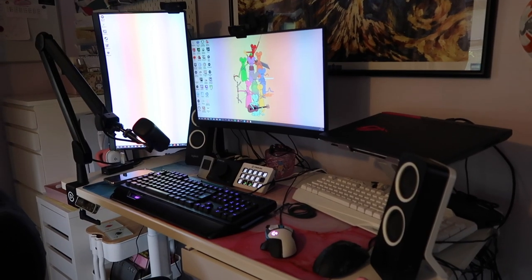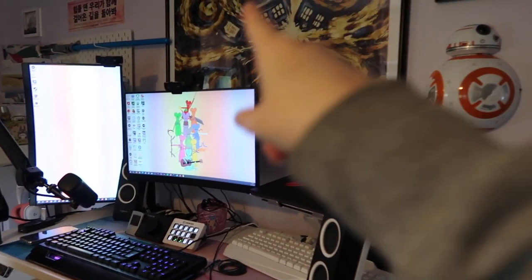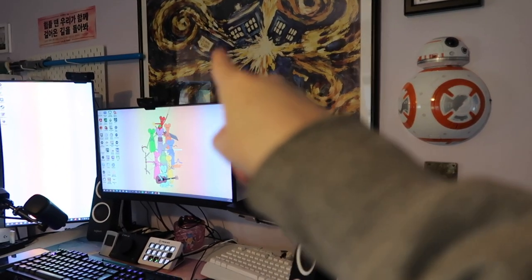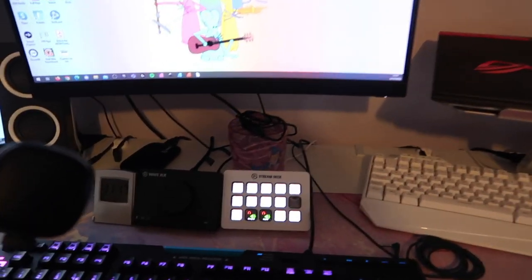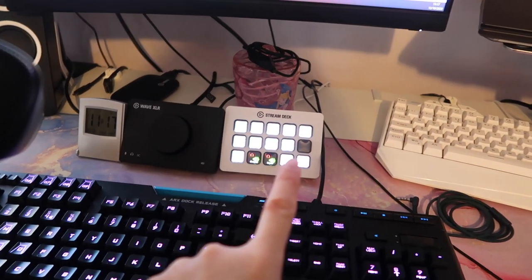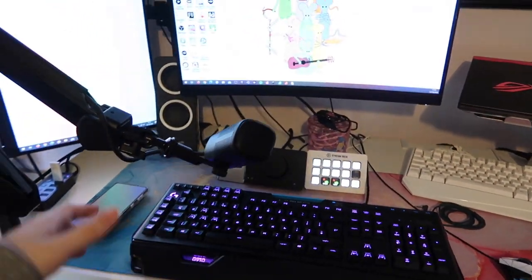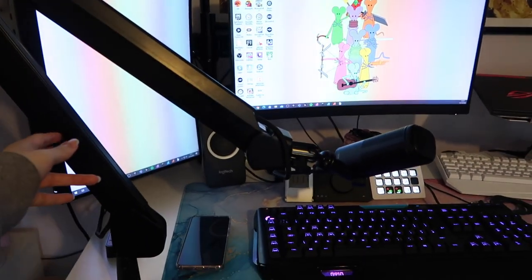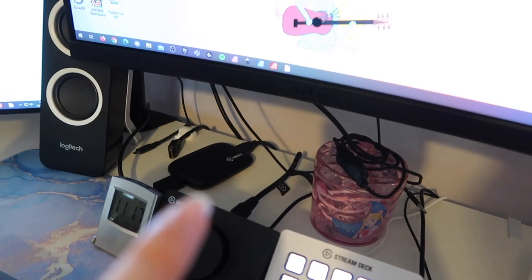Okay, here we are. This is the setup. It's nearly complete. The only thing I don't have is I'm getting a light, which is going there, a ring light. 2 monitors, speakers, I've got a little stream deck, I haven't quite finished setting it up. This is the mic interface for the mic, which is sitting here on this lovely arm, which I really love. Game capture at the back.